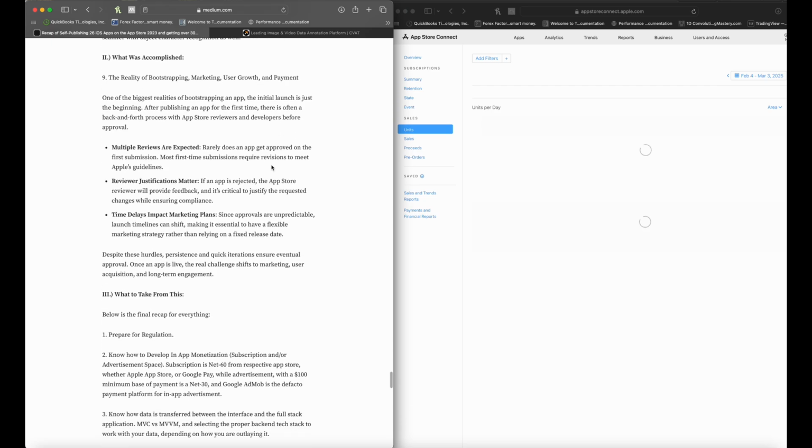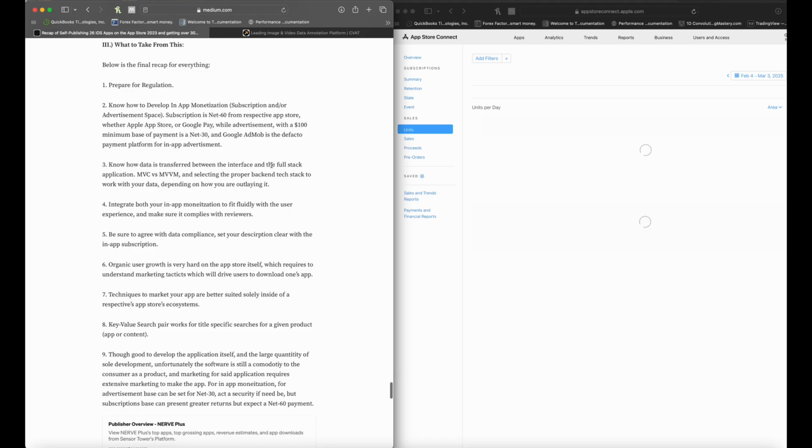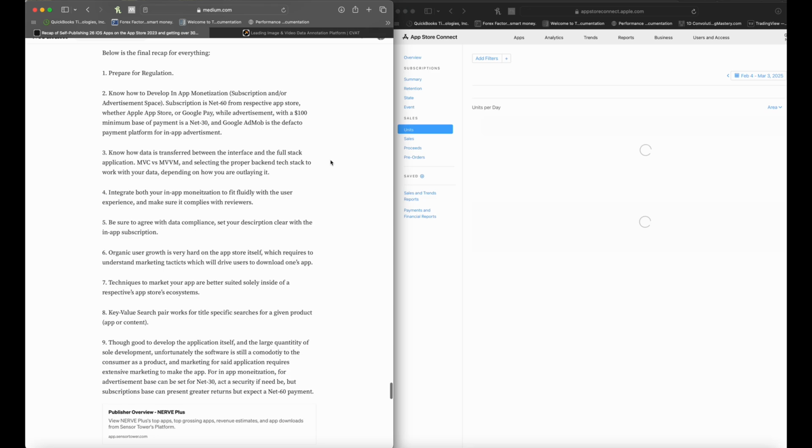Yeah, here we go. And so yeah, overall, here is a recap of everything that already just came into play. So as mentioned before, for each of the 9 following steps: prepare for regulation, know how to develop an app, and develop in-app monetization. Be aware of exactly the net 30-day, net 60-day, and also know exactly different means of how to integrate in-app monetization for fluidity and fit the user experience at the same time. Know exactly the different types of app model architecture as well. And then also keep in mind how organic user growth would actually be set up.